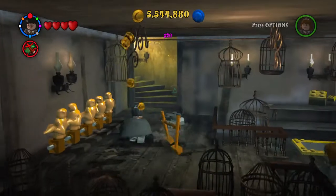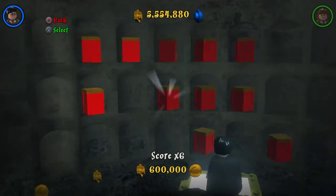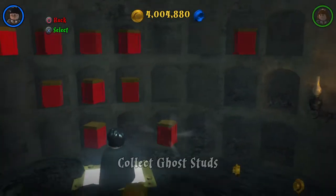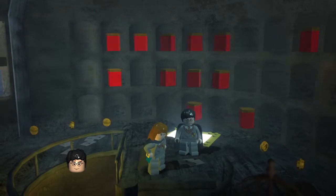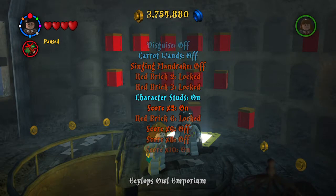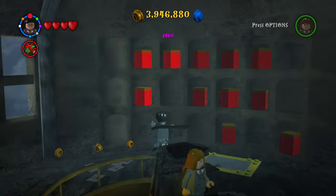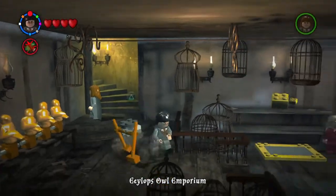Let's see. Probably shouldn't have been collecting that, because look what I'm about to do. Let's see, you got score times 6 for 600,000 studs, score times 8 for 800,000 studs, then you got the Singing Mandrake, character studs, gold brick detector. Alright. I'm going to wait till that freezes over, and we're now at 80.2% completed with the entire game. That is pretty exciting. Alright. Look at that. Times 960 stud multiplier activated. Sweet. Okie doke.